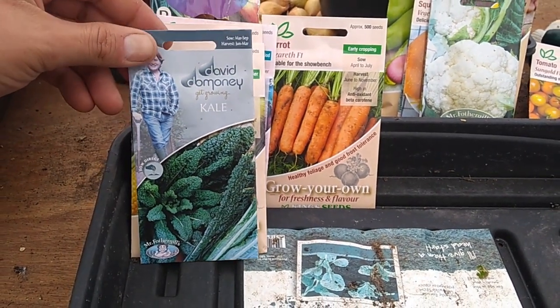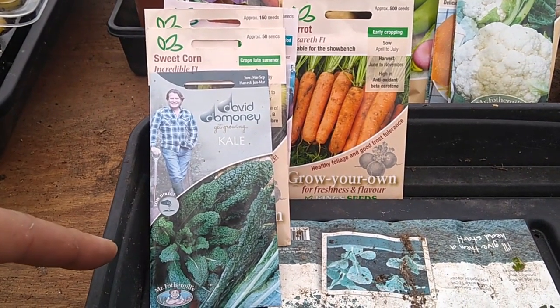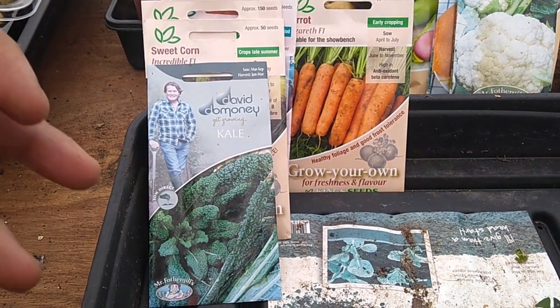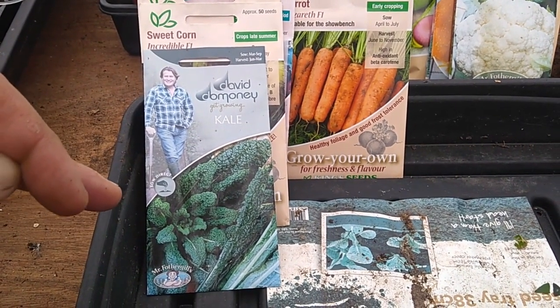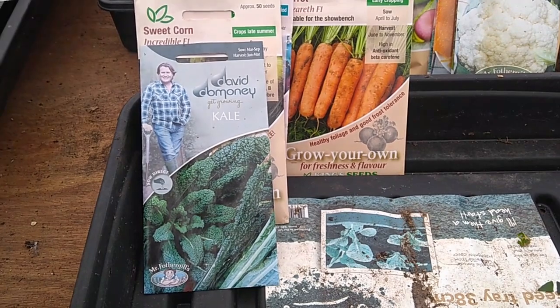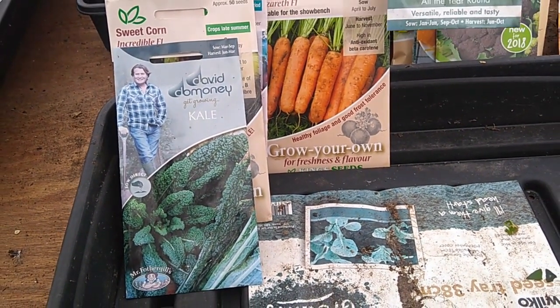There's some kale there, which we've started some of that kale already. We've got that in the ground, and it's coming along nicely. Again, I'm going to trial growing kale in buckets inside the greenhouse this year and see how we get on with that. Just going to trial about 4 kale plants.